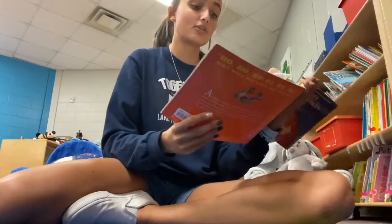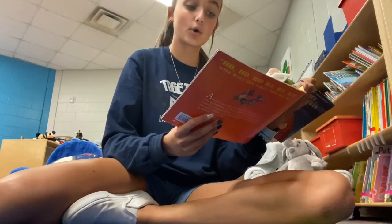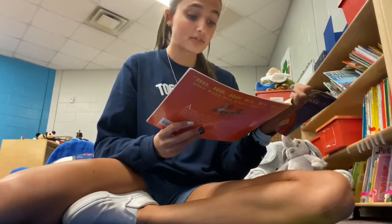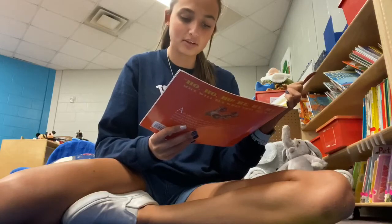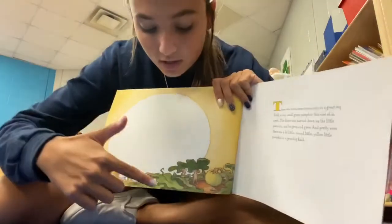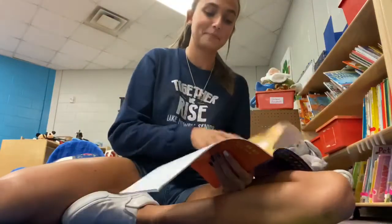There once was a small pumpkin in a great big field, a very small green pumpkin the size of an apple. That's really small that pumpkins even start off the size of apples. The fierce sun burned down on the little pumpkin and he grew and grew. And pretty soon there was a fat little, round little, yellow little pumpkin in a great big field. So as you guys can see, we have the little house and here's the mice and then there's the pumpkin. It's gonna grow up and it's gonna get a little bit bigger.